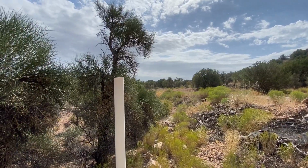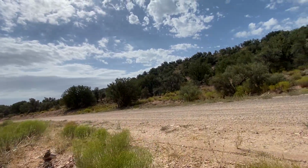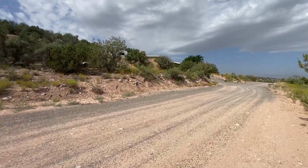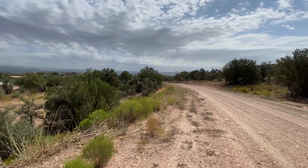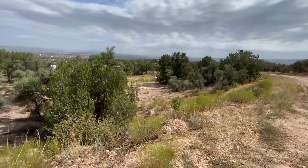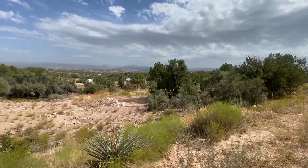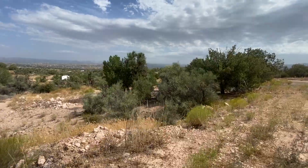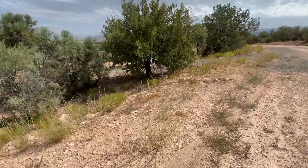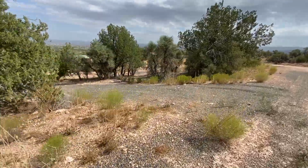So from here, you basically go back along the road. That's the neighbor. And here's back along the road. So all of this right here is the property. And then here's the second driveway into the property.